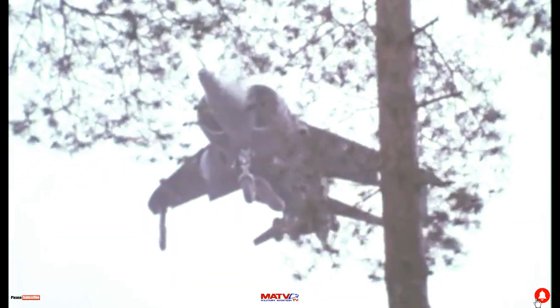And we believe you. Ian Harvey's photo reconnaissance is now over, and he drops safely back into the clearing.